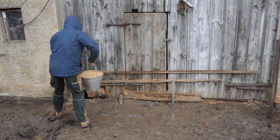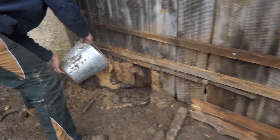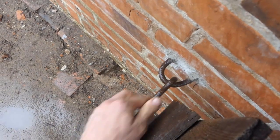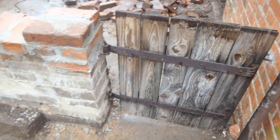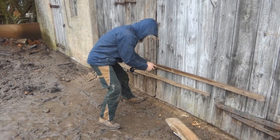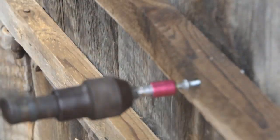After weeks of confinement in the old barn, the pigs are finally released. They were locked away to allow the new pig wall to dry. Powerful technology is used to remove the battens securing the barn door.